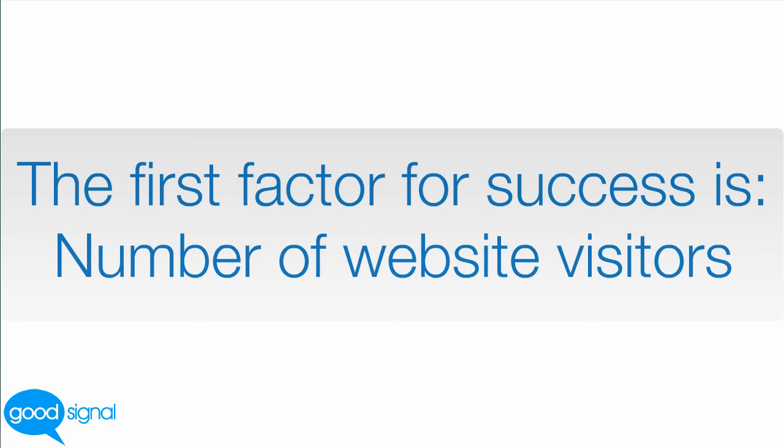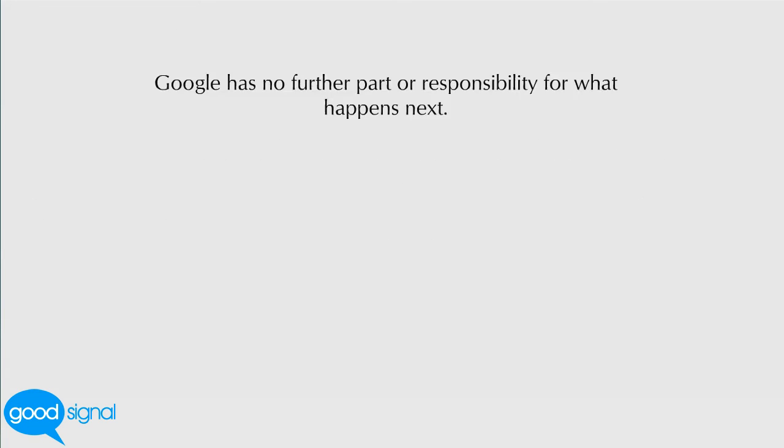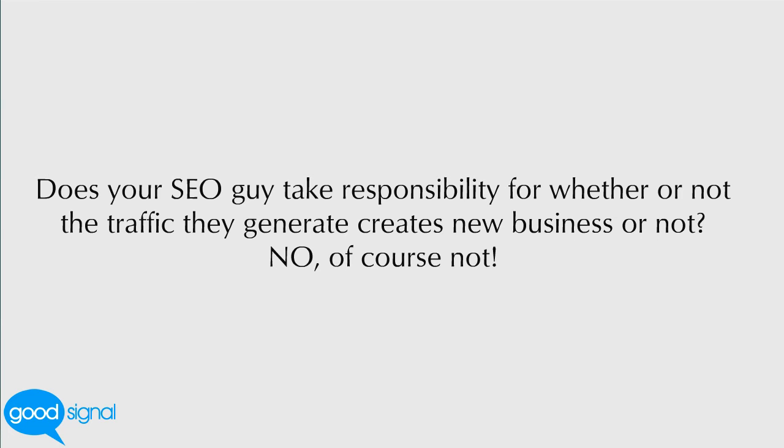This is called traffic generation, but the problem with traffic generation is that it doesn't necessarily mean that you'll generate more business. Let's look at pay-per-click, for example. You pay Google to place your ads and generate a click-through to your website, but as soon as that person arrives, Google has no further part or responsibility for what happens next, i.e. the sale. Search engine optimization is the same. Everyone's desperate to get onto page one of Google, and we tend to spend a great deal of time and money on achieving just that. And I'm not saying that that's a bad thing. I mean, it's essential, it's fantastic, it's great, but what happens next? You're on page one, people click through to your site, but then what? I mean, does your SEO guy take responsibility for whether or not the traffic they generate actually creates new business or not? No, of course they don't.